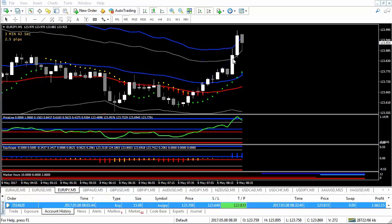So we got in, we got out: 1, 2, 3, 4, 5. So about half an hour, because this is a 5-minute time frame. And with that half hour, we ended up making $1,662.15. So this was a nice trade, over $1,000 in half an hour.